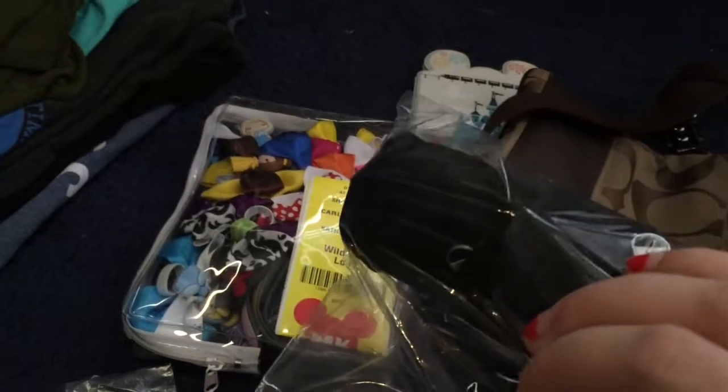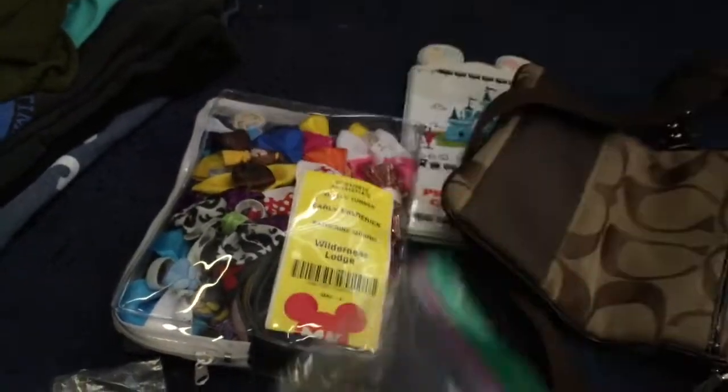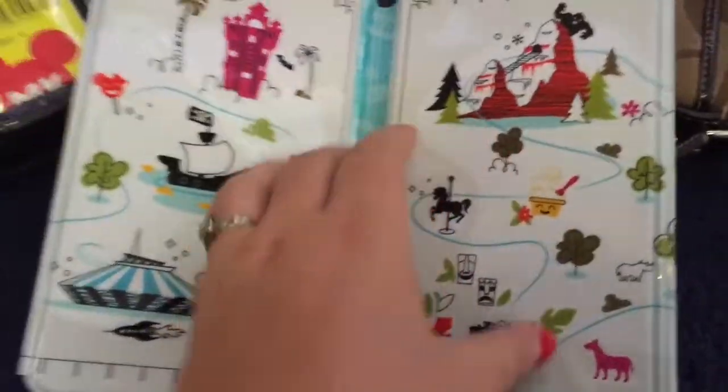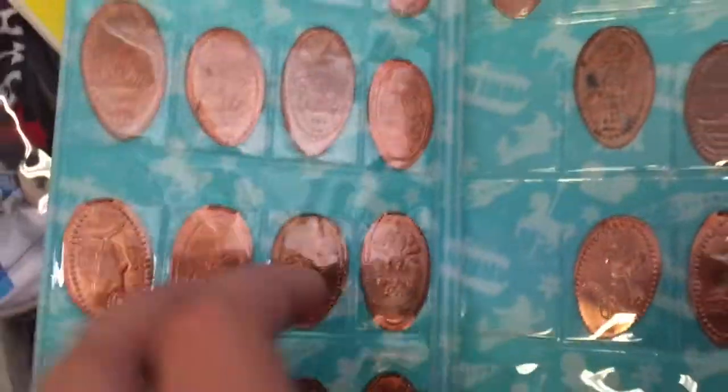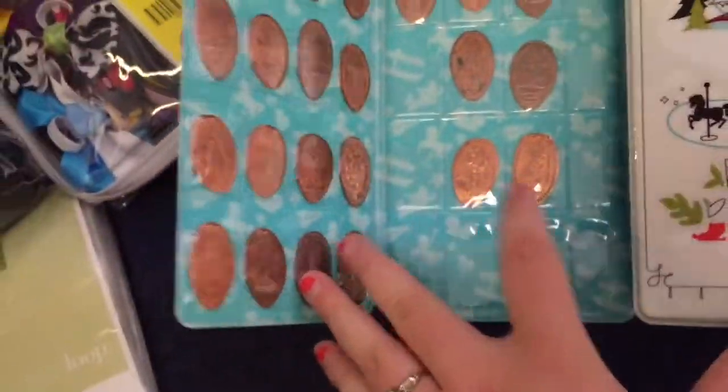And then we have, oh, this is my Disney fanny pack that I rolled up and put in a Ziploc bag to keep it rolled. I've got this pressed coin book. We are doing pressed coins for Brent's sister Emily. We're collecting them, the pennies and the quarters. So I have this that I'm bringing with us. This is what we have so far.